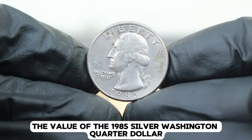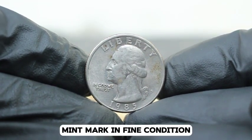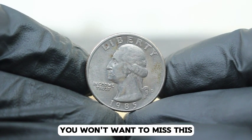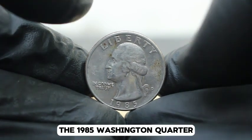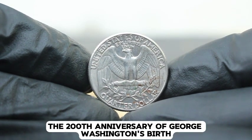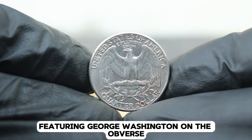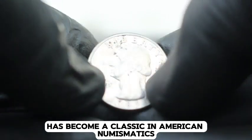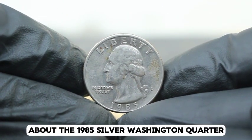Next up, the value of the 1985 silver Washington quarter dollar with the large date and a D mint mark in fine condition. If you're a coin collector or just curious about the value of your coins, you won't want to miss this. So, let's get started. The 1985 Washington quarter is part of the series that began in 1932 to commemorate the 200th anniversary of George Washington's birth. The coin design, featuring George Washington on the obverse and an eagle on the reverse, has become a classic in American numismatics. Now, let's talk specifically about the 1985 silver Washington quarter.